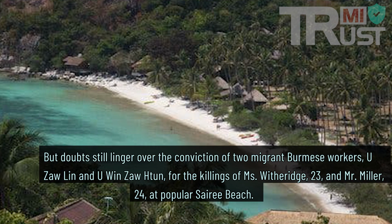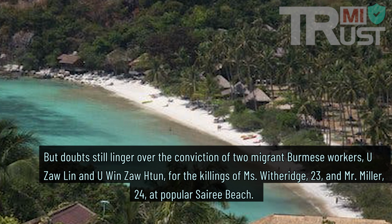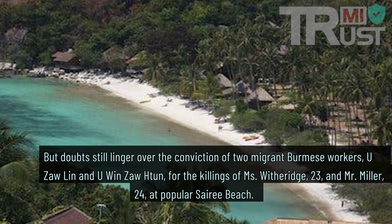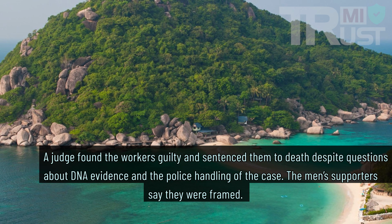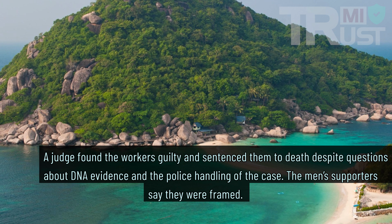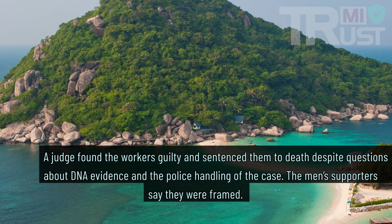But doubts still linger over the conviction of 2 migrant Burmese workers, Yus All In and Yu Wins Autun, for the killings of Ms. Witheridge, 23, and Mr. Miller, 24, at popular Sari Beach. A judge found the workers guilty and sentenced them to death, despite questions about DNA evidence and the police handling of the case. The men's supporters say they were framed.